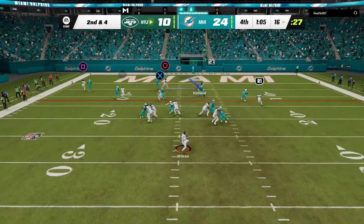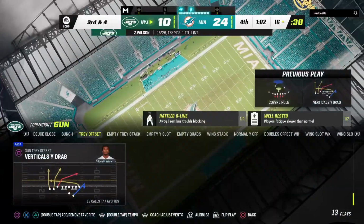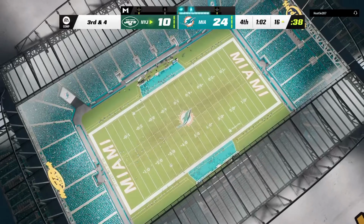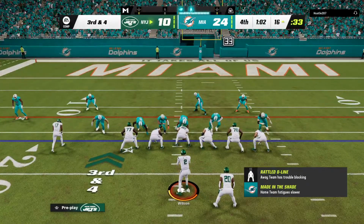He knows how to get open downfield. From the 16, Wilson. Looking end zone, but it's incomplete. And now the focus is really clear. They need to get that first down and either get out of bounds or maybe use one of those timeouts. This will be play number 9 of the drive here as they need 4 yards on third down.